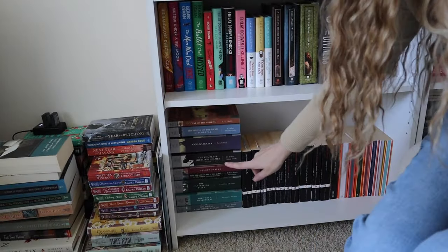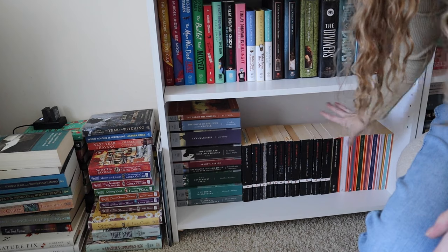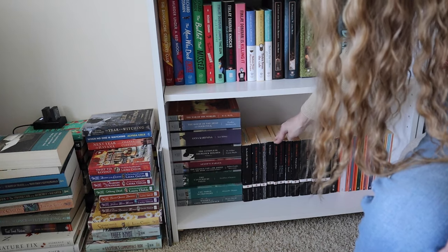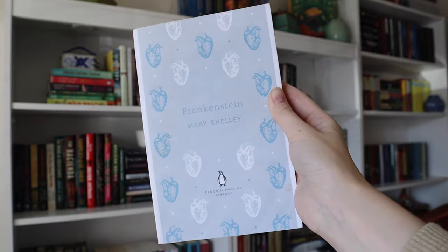Then I'm just going to tilt you down. The very bottom here is all classics. These are the ones that I have multiple editions of, like I've collected certain editions. So I have Barnes & Noble editions. These are, I think, just the Penguin Classics, and then these are Penguin Classics, but they're the UK versions.